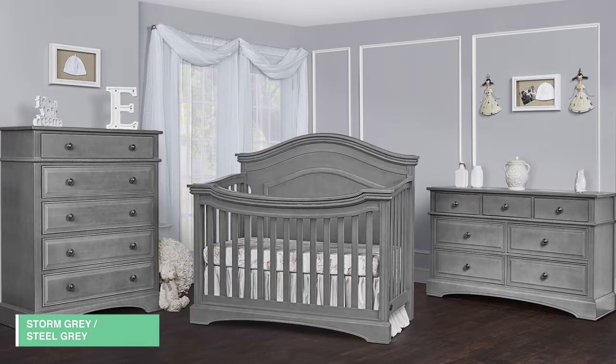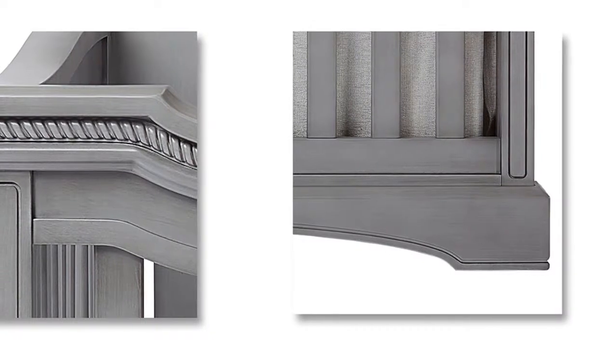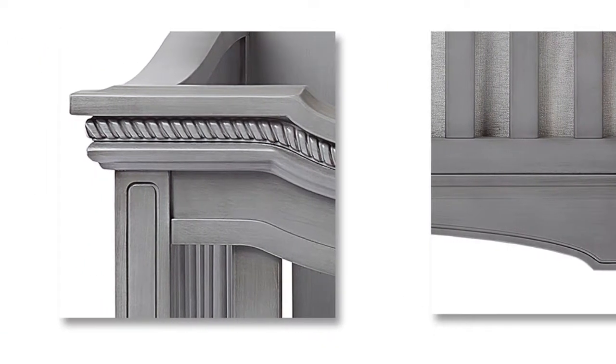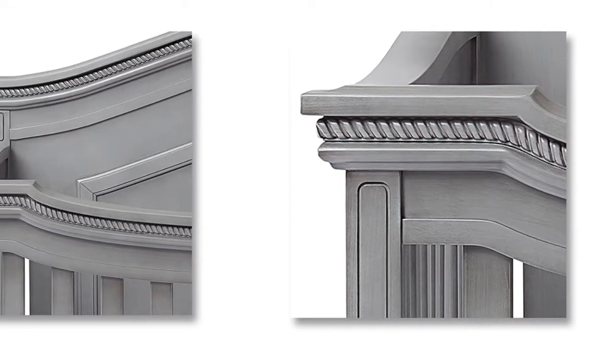Each of our collections is European inspired, blended with modern and traditional elements, and a touch of vintage craftsmanship, allowing each piece to transform with any style. Crafted from solid wood and wood veneers, Evolur not only evolves with your baby, but it also evolves with you.